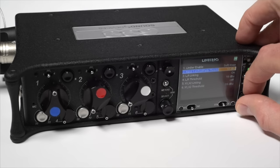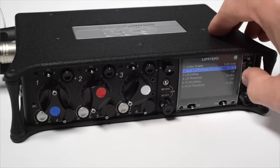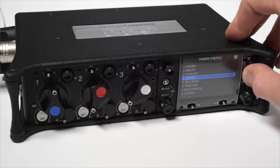If you'd like to see a good example of that, or hear an example of that, I should say, go back to this video where we looked at this on the Zoom F8. Now here's an example where I had the gain set up so that I could record dialogue like this, and then I suddenly got much louder and started yelling.